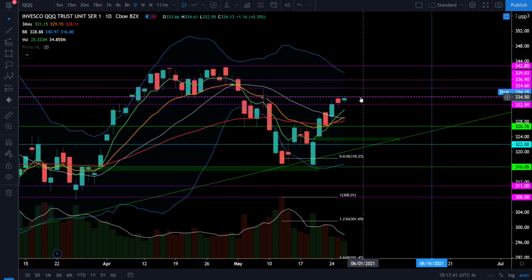$334.60 is a very critical resistance level. If you watched my video from the weekend, you know exactly why that level is extremely critical. If the price action starts breaking back above 334.6, that will start showing that we're likely going into a bull market scenario, and this is not just a relief rally and a larger degree correction.